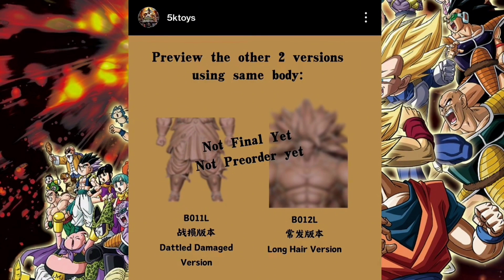Now, originally, I predicted Super Saiyan 3 Broly to be one of the variants. However, I thought the other variant was going to be God Broly. However, all is not lost because we see that they like to do kits now. So, God Broly could easily be just like a kit or an extra head sculpt that you could buy separately. They could easily just do that, right?